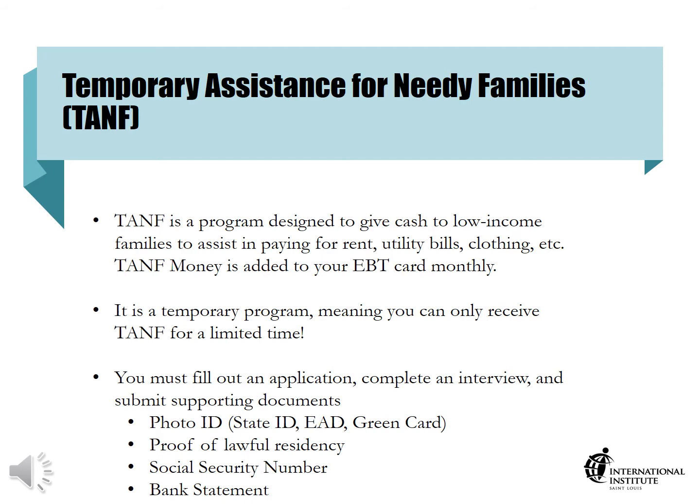When you submit it, you must also submit a photo ID, proof of lawful residency such as an I-94 or green card, your social security number, and a bank statement. If you have more than $1,000 in your bank account, you will not be approved. They might also request copies of birth certificates for your children if they were born in the United States.